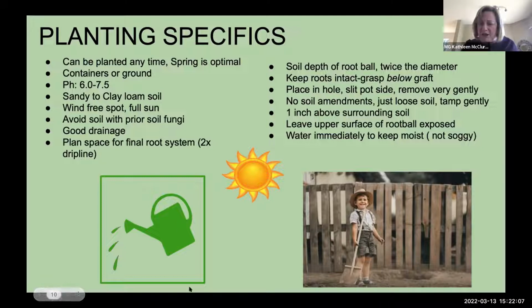And then here you see our little guy on the right. He's got his big, wide hole. The soil depth is only going to be shallow, the depth of the root ball, but twice the diameter. The roots are very fragile with young trees. You want to keep the roots intact and grasp the tree below the graft union so that you don't compromise the graft union. Put the pot in the hole, then cut your pot off and remove it very gently, and then pack your soil very gently around there to tuck it in.